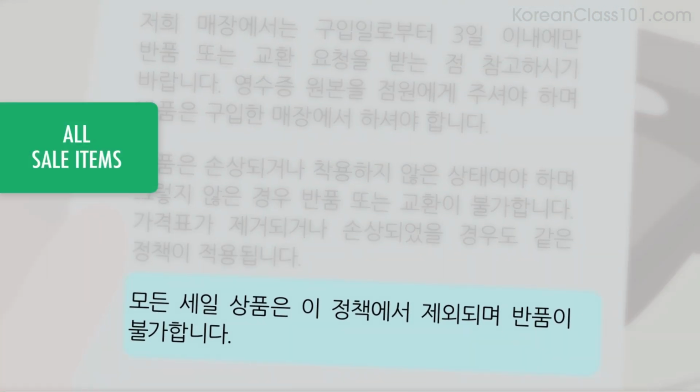The sentence means, please note that all sale items are excluded from this policy and are non-returnable. 모든 세일 상품은 이 정책에서 제외되며 반품이 불가합니다.